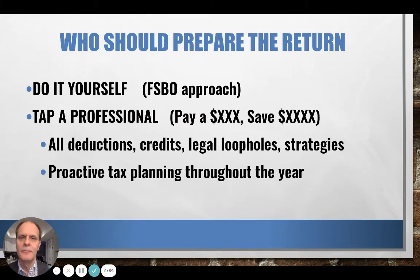Who should prepare your return? Well, this is kind of like the for sale by owner, right? Hey, this is easy, I can do it myself. You know all of the hidden problems of selling a home, and most homeowners don't. So they try to go on their own. They, of course, don't then have access to thousands of dollars in advice that you can bring them as a professional. You can be that guy.